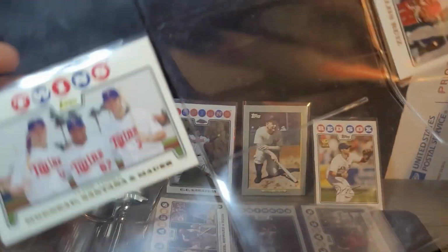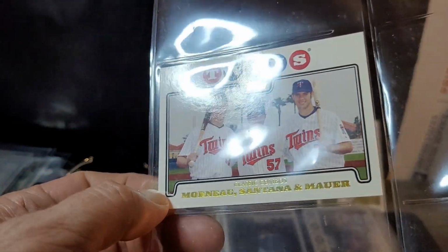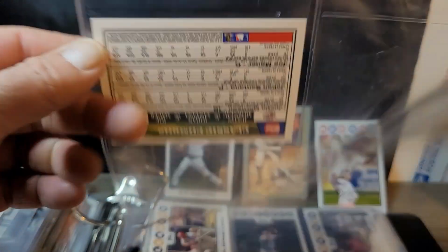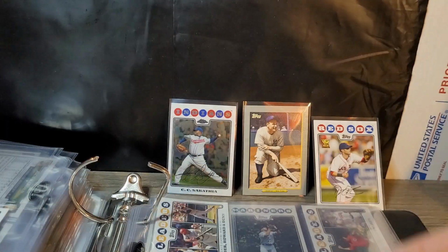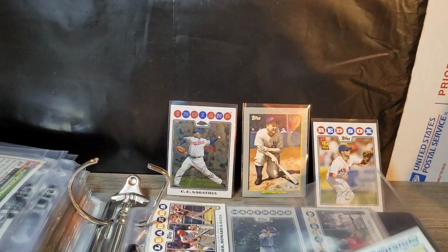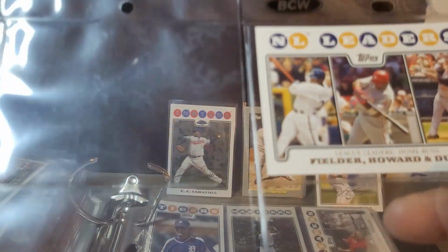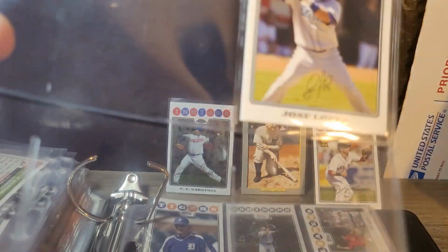Who's in here? We got Morneau, Santana, and Mauer. Now that's gold color. I wonder. Oh, that might be the Topps gold. Okay, that's pretty cool. Willie Randolph, manager, and Carlos Ruiz. So I think that was the first gold card. Maybe I missed one there. Gavin Floyd and Tim Wakefield. Cecil Fielder. No, Prince Fielder. Ryan Howard and Adam Dunn.